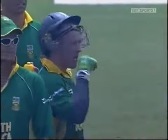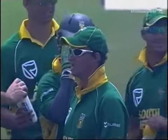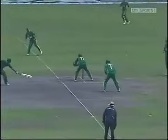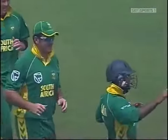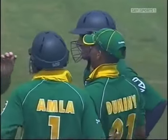Very close to call, but it did appear that the bails were disturbed in that frame earlier, but so close. It's a pretty tight call. Third umpire took a lot of time. There was a bit of hesitation in the middle. That's the reason why he had to struggle at the end. And the third umpire deciding in favor of the fielding side.